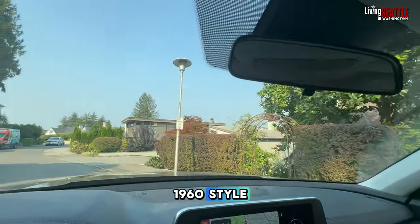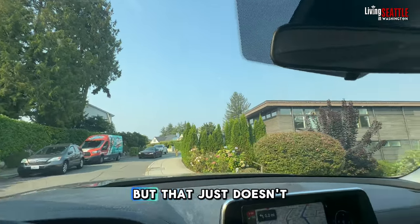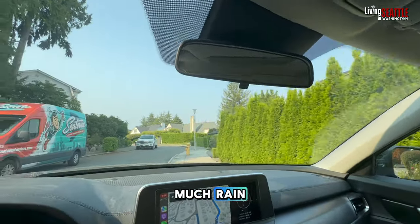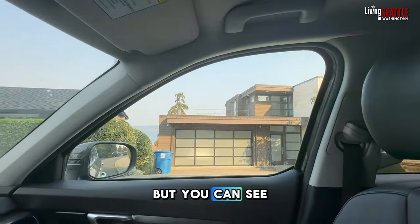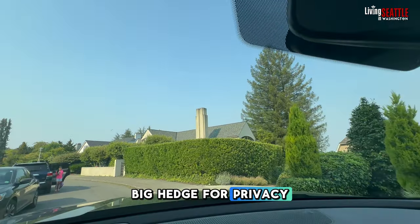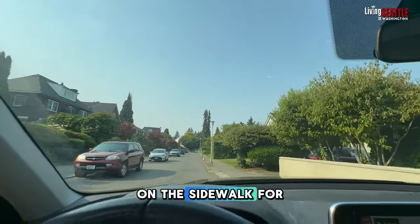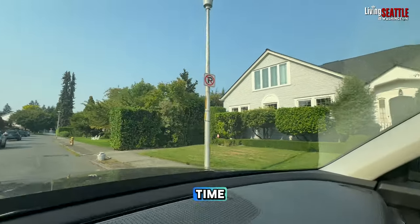Top 1960s style. Sometimes they have flat tops to save the view for people, but that just doesn't work well in Seattle because we get so much rain. It's much better if you have the type of roof that sheds water. But you can see they have a deck on there, big hedge for privacy, someone in the road. Sidewalk for you. I come down. Much better that time.